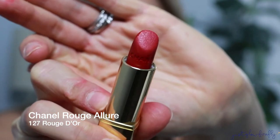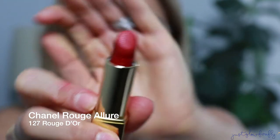Now, this leans a little bit more on the pinky side of a red, but we're gonna try it on and I wanna show you kind of what it looks like. I'm not gonna use a lip liner with this one. I'm just gonna try it on for you guys so that you guys can see what this looks like.